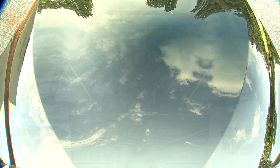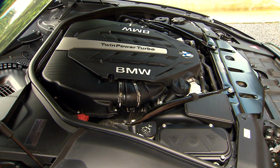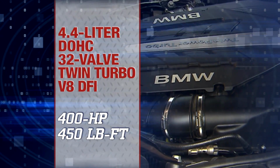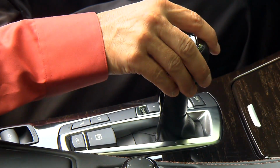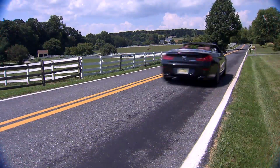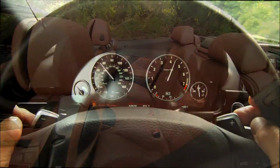Under the 650i's long hood is BMW's well-regarded 4.4-liter V8 with a pair of reverse-flow turbochargers nestled right in the center between the two cylinder banks. Winding them up leads to 400 horsepower and 450 pound-feet of torque. Power reaches the rear wheels through either a 6-speed manual transmission or our car's 8-speed automatic. The all-wheel drive option is automatic only.